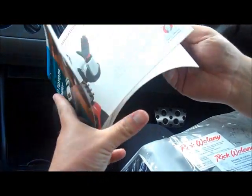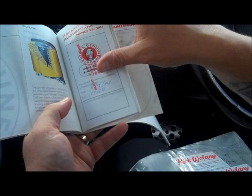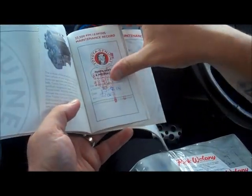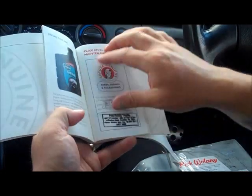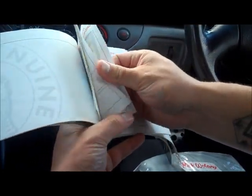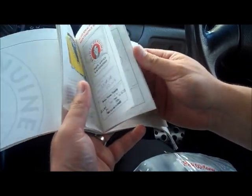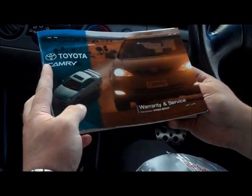Pretty good service history throughout, all the way through. As you can see, it's been really well looked after. A whole heap of stamps all the way through. Pretty good service history up until about 77 with a slight jump to 116, I think it is. But overall, been really well serviced all the way through. And next service on the car isn't due until 150,000 Ks.